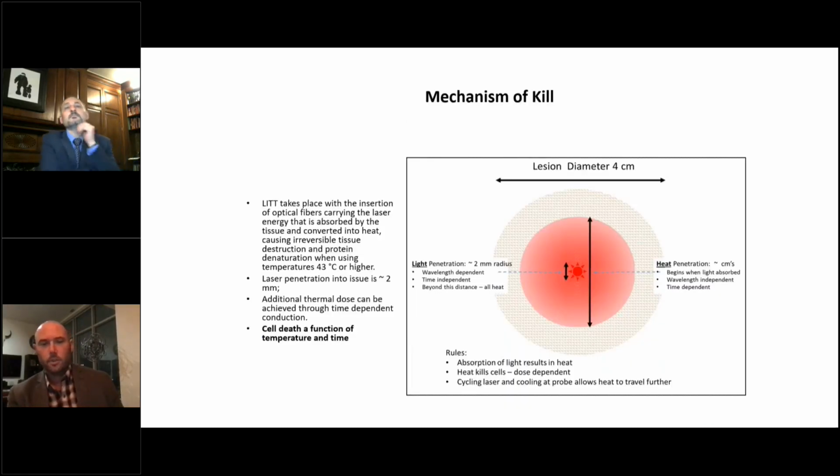The mechanism of kill, this is a busy slide, is really just heat damage. The laser light itself does not penetrate the tissue very far, usually only about 2 millimeters or so. The heat, however, goes out to a radius of about 1.5 centimeters as far as being able to kill tissue. And so it is that heat that is the actual mechanism of kill and not necessarily the laser light per se.